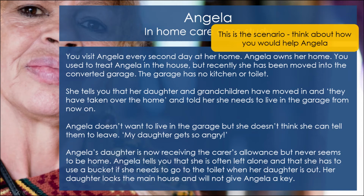At the same time, I think we need to be cautious of the fact that she has mentioned that her daughter gets so angry. I think we need to assess whether there is any risk. When her daughter gets angry, what happens? Does she get verbally abusive? Does she get physically abusive? I think we need to find out what the risk is here.